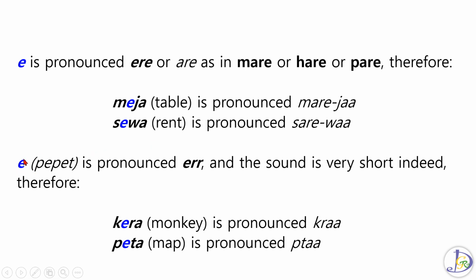Okay. Second E is known as E puppet, is pronounced E. The first E, air, second E, and the sound is very short indeed. Therefore, K-E-R-A, kera, is pronounced kera. Kera is monkey. P-E-T-A, peta, is pronounced peta.